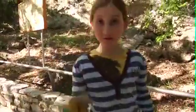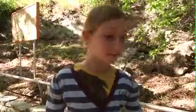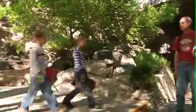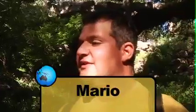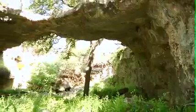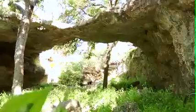This cave was formed in limestone, a soft type of rock that was formed millions of years ago when this place was under the ocean. At the entrance to the cave, we met our guides, Sean and Mario. They told us the rules and gave us some information about the history of the cave. The ceiling actually started to collapse in upon itself about 5,000 years ago, and that's what left behind this 60-foot span of limestone, which is called the Natural Bridge.